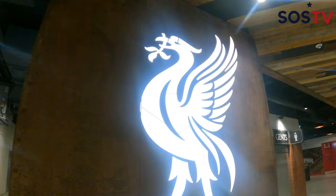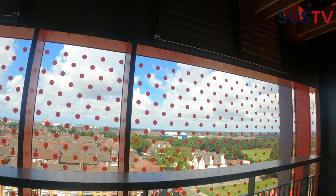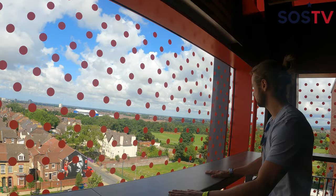All right, so we're inside the concourse of Anfield and we're approaching the window, because across the way, across this park here, you actually can see Goodison. And I kind of want to hear a little bit more information about that, Jack. It seems like it's really just, what, a quarter of a mile away? Yeah, I mean, at most, half a mile.